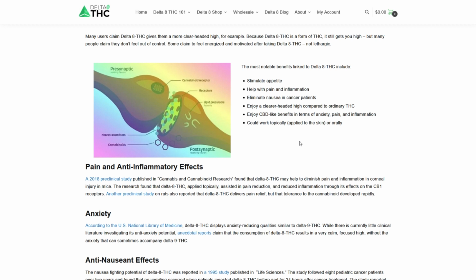It does help with pain and inflammation. I tweaked my knee and back, and I found it to be as effective as CBD for minor discomfort. So for you guys that are suffering from, say, chronic pain and so forth, your results may vary. It can eliminate nausea in cancer patients, and you enjoy a clear-headed high compared to ordinary THC.